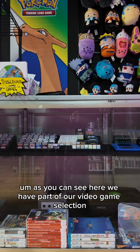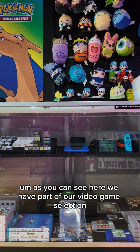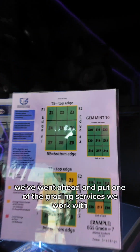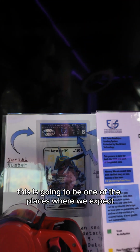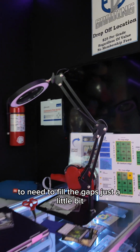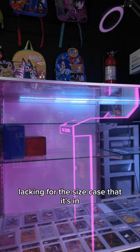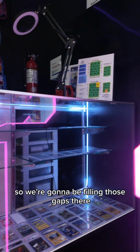As you can see here, we have part of our video game selection inside of one of our display cases. We've gone ahead and put one of the grading services we work with a little more front and center where people can really learn more about it. This is going to be one of the places where we expect to need to fill the gaps just a little bit, because our slab selection is a little lacking for the size case that it's in. So we're going to be filling those gaps there.